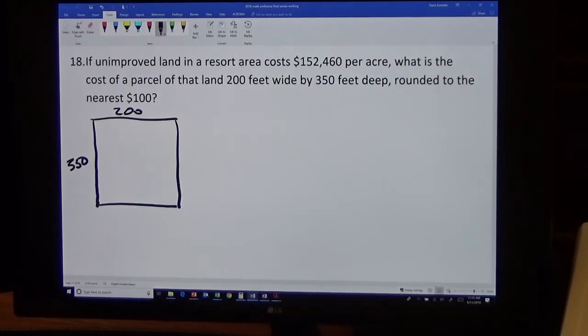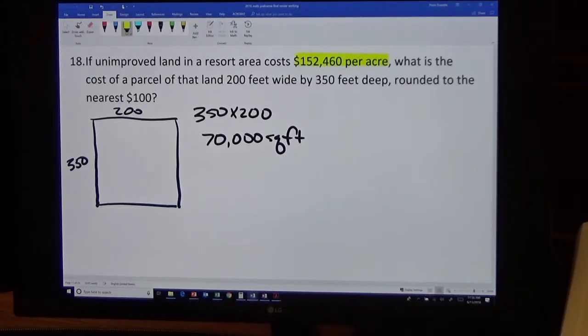parcel of land. Okay? And what we know is that the land is priced at $152,460 per acre. Well, I've got to do one of two things. I've either got to get this into square footage, so I could do 350 times 200 to get the square footage, and if I do that, I've got 70,000 square feet. The problem is that I've got square feet and then I've got cost per acre. I've got to make those things match up. Cost per acre is not going to help me, but cost per square foot would help me a lot.